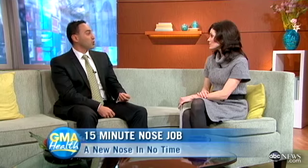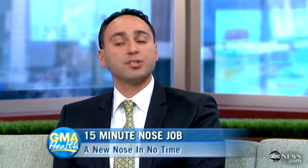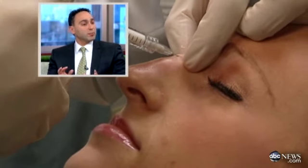There's also a segment of the population that may not be ready for a surgical nose job, and they want to just try things out to see if they would like a different shape of the nose. So the patient would come in to the office, we would apply a numbing cream for about half an hour, and then through precise injections of a filler substance by the name of Radiesse, we can actually correct some of these problems and irregularities.